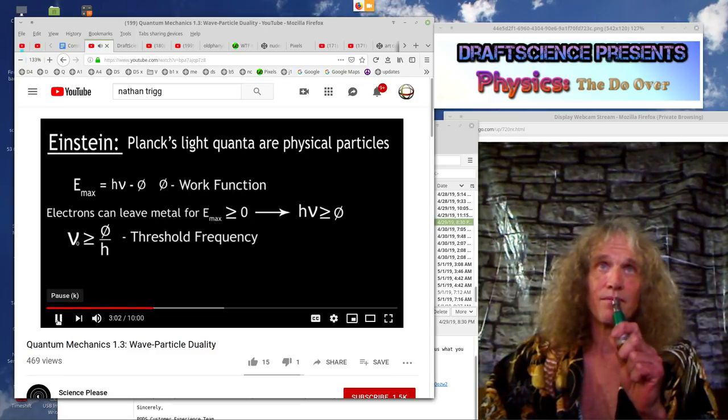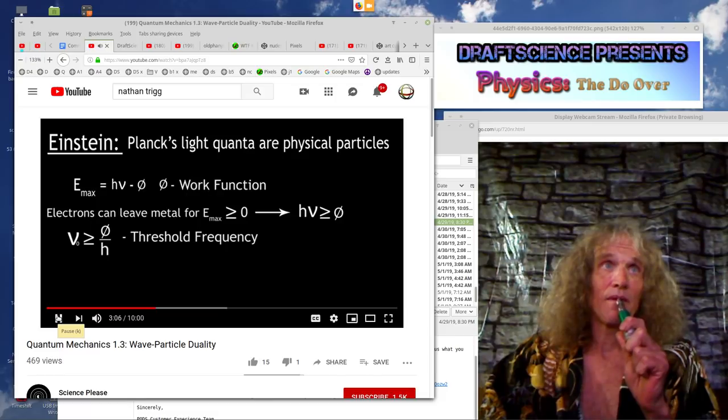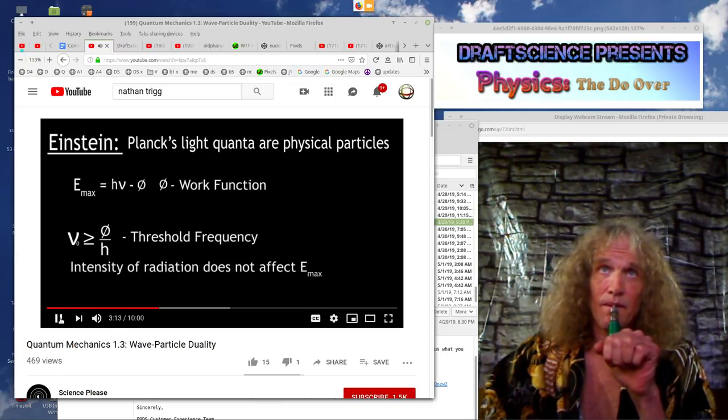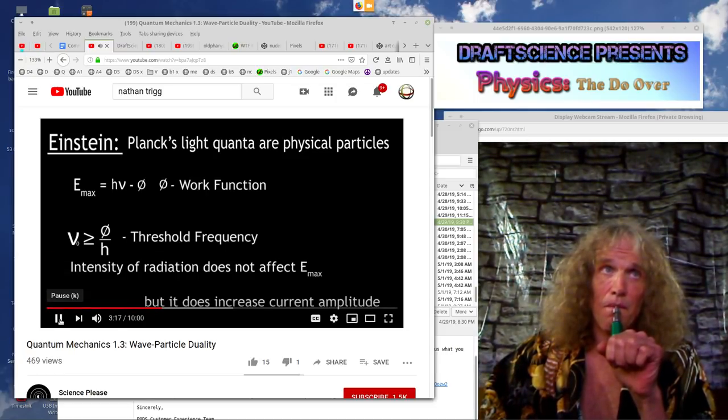Frequency required to observe photoelectric emission depends on the material being used, as phi is a property of the metal. Under this mechanism of photoelectric emission, the intensity of the incident radiation wouldn't have any effect on the maximum kinetic energy of the photoelectrons, but it would increase the amplitude of the current, since there would be more photons to be absorbed by electrons in the metal.